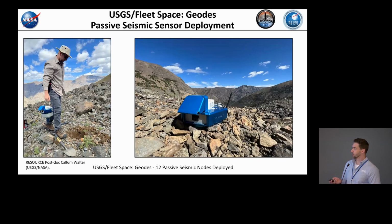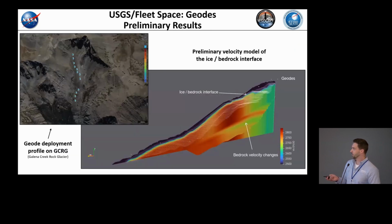And you see one of our friends at the USGS, who is also in the room, Colin Walters, where they have been deploying geodes all over this lovely field site, which looks terrifying to walk on. I haven't been there, but I'm sure our people had a lovely time. That's really what it is. It's a rock glacier, and on that satellite image, you can see where things were deployed along the top of the rock glacier.